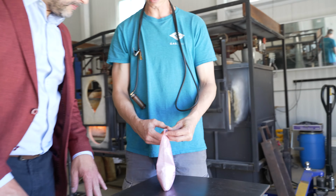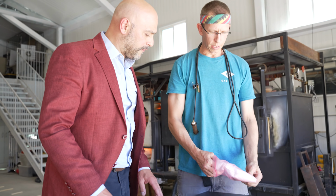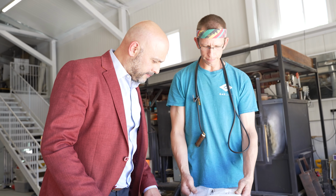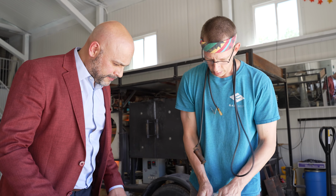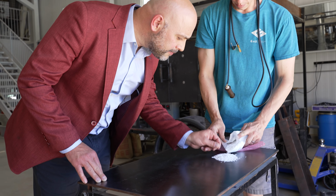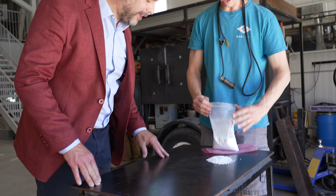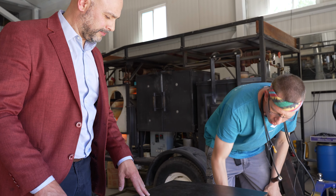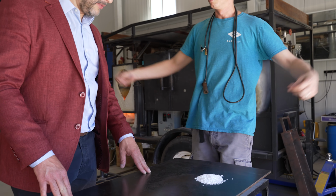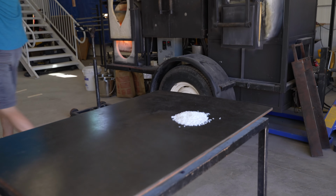Okay. So what we're going to be using right here is just crushed glass. It's what we call frit, F-R-I-T. This one happens to be enamel white. We're going to roll over that a couple of times, and then we're going to pull it into a long, what we call a stringer. All right, let's do this.